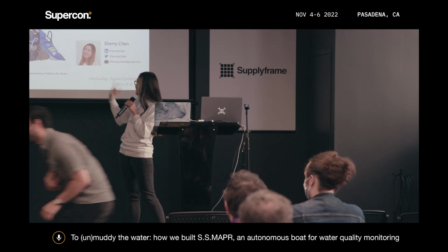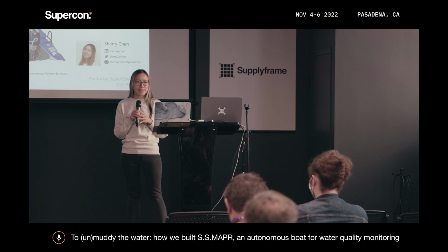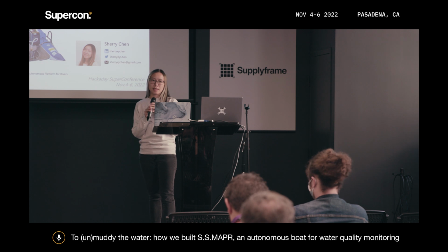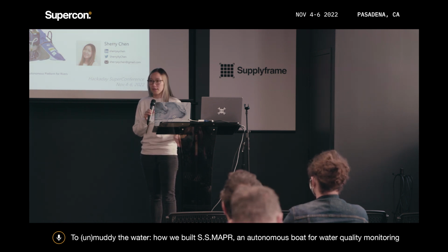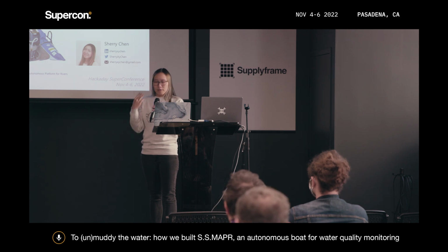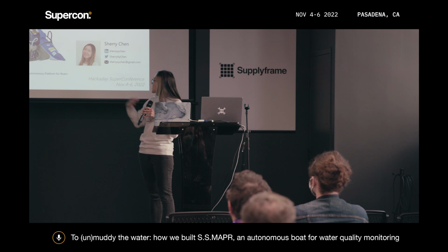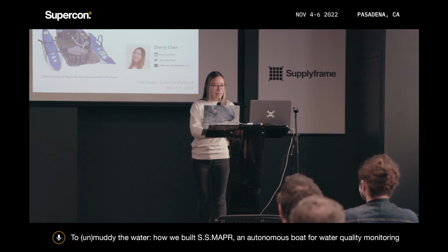So, as you can tell, this is the boat that we built. About 3 years ago, my friends and I realized that... we were talking to some water authorities, and they were telling us that they need a better solution for monitoring water quality. So, as a bunch of hardware engineers, we attempted to automate that. That's how SS MAPR, fancy name, was born, to unmuddy the water.